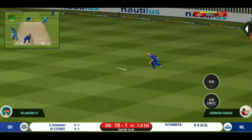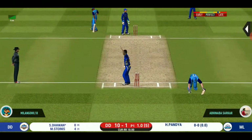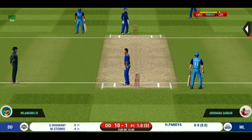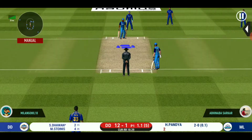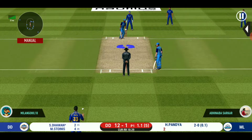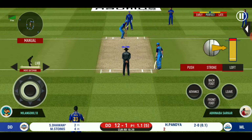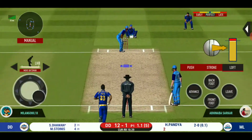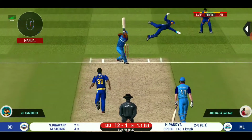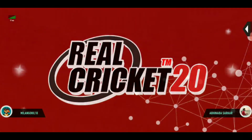Batsman should be able to run to there. Confident appeal, but the umpire says not out. Running has been top class by both the batsmen. Fielder placed at point. Missed that completely.